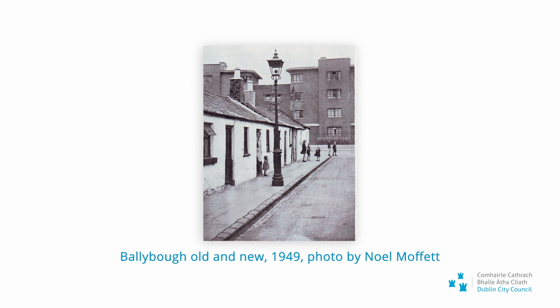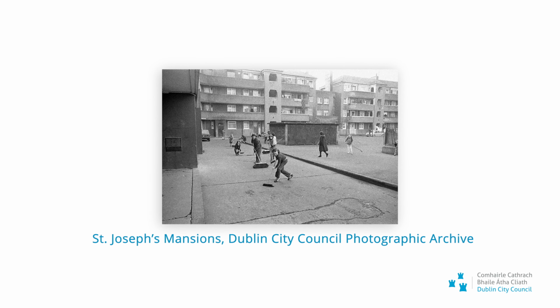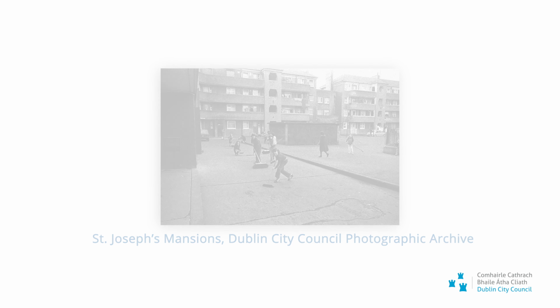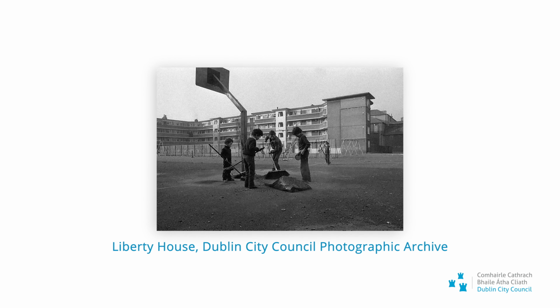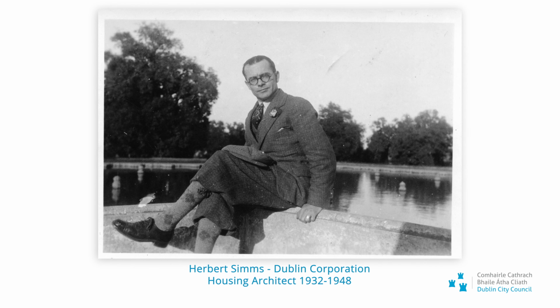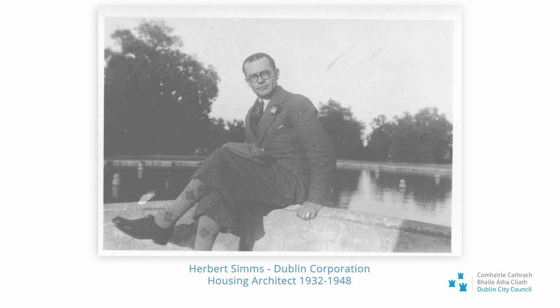The history of Ballybough House is inextricably linked to the history of slum clearance. This building is one of 21 schemes that were designed and built from the early 1930s and occupied in stages during the Second World War and into the 1940s. One of the first things they did was appoint a housing architect to Dublin Corporation. That architect was called Herbert Sims, and he seemed to run a very well-oiled machine to make as many houses as possible through the 1930s.